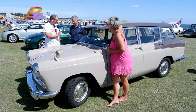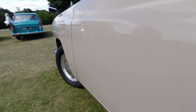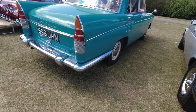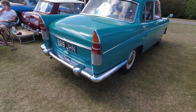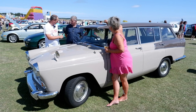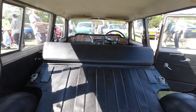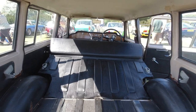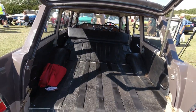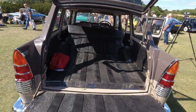Well, we've obviously discussed the saloon variants, of which there's one just over there in front of us, but this being an estate as well, something a little bit different, isn't it? It is. You can actually convert it to make it into a bed, as long as you're under 6 foot. Over 6 foot, you'll have to have the tailgate down and your feet stuck out the back. Everything else about it, it's just as I bought it, really.